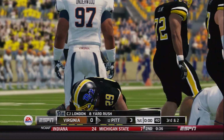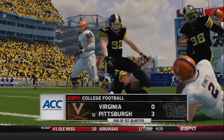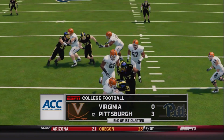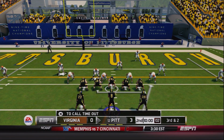But on 2nd down, C.J. London comes in, picks up 8 yards. It's going to set up 3rd and 2 for the Panthers as we get the 2nd quarter underway. Pitt currently leading Virginia 3-0 here on the Pitt Panthers Football Network. So 3rd and 2 for the Panthers. They go full house look to get this quarter underway.